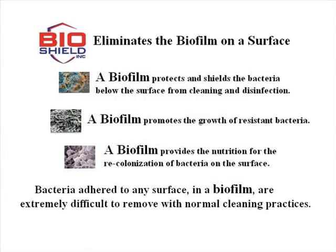Bioshield eliminates the biofilm on a surface. A biofilm protects and shields the bacteria below the surface from cleaning and disinfection. The biofilm also promotes the growth of resistant bacteria. Biofilm provides the nutrition for the recolonization of bacteria on the surface. Bacteria that adhere to any surface in a biofilm are extremely difficult to remove with normal cleaning practices.